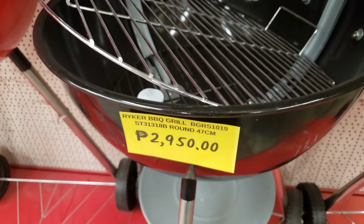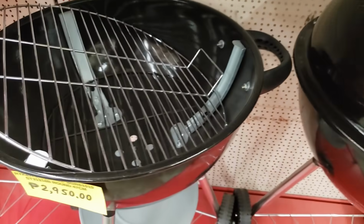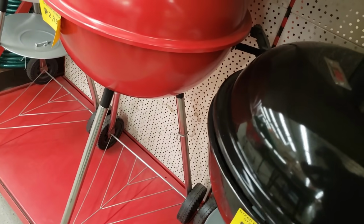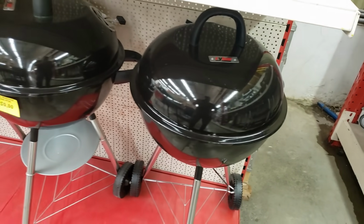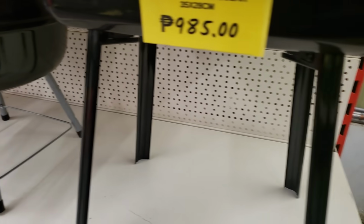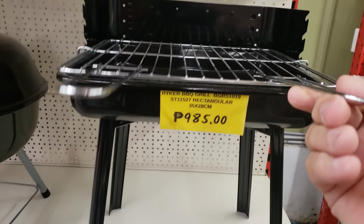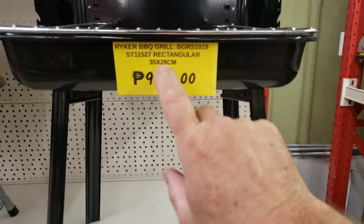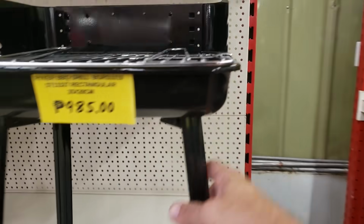And they give you an idea right there on price. 2,950 pesos. You know, it's pretty basic, long time old design. It's been around. But there's that right there. These are Riker brand. Now they got some little bitty barbecue grills here, some little jobs. You got your little handles for lifting it up here and all. See here, for basically about 20 bucks for that little portable job right there.